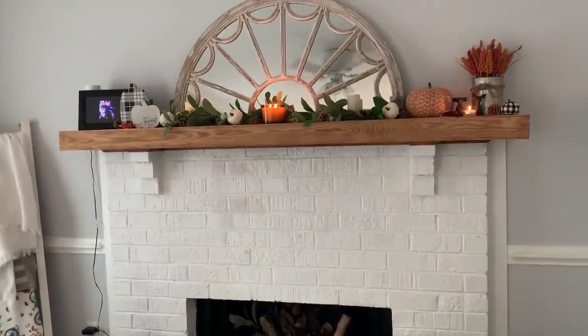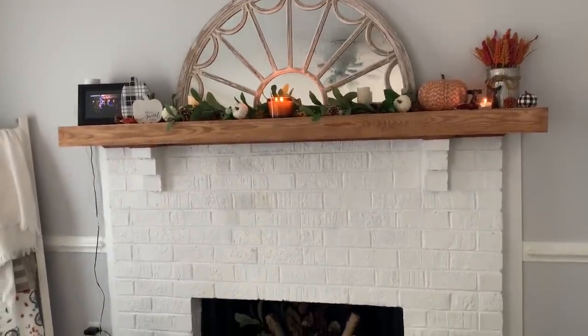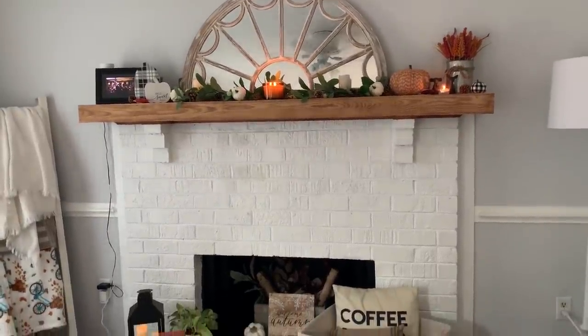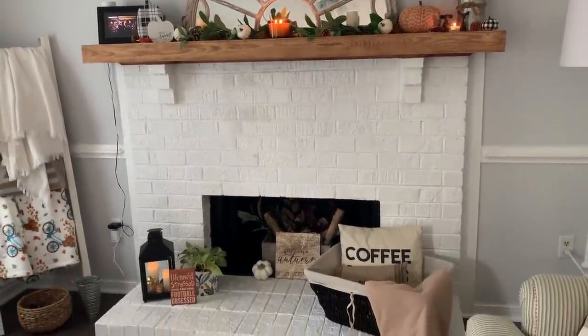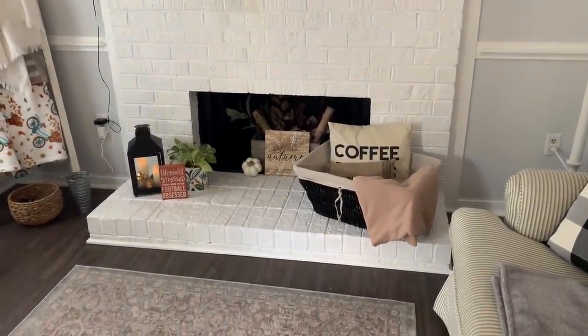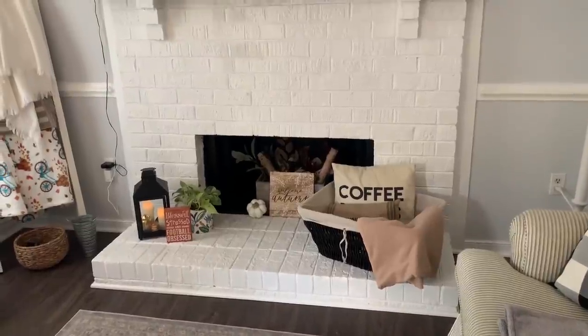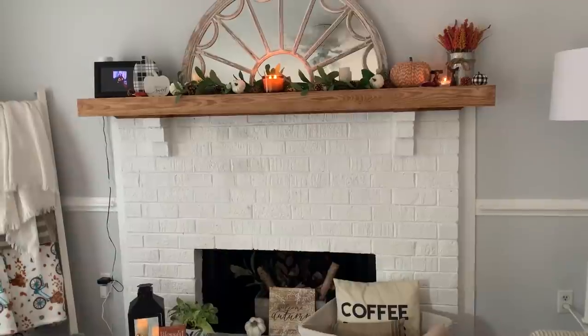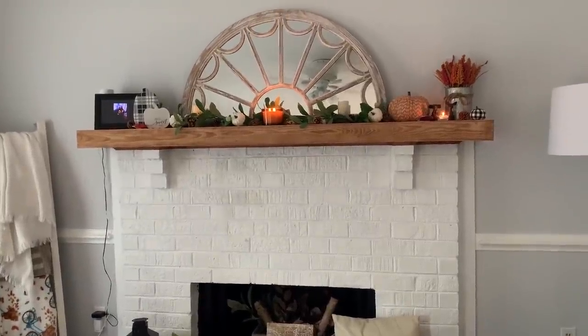All right, so this fireplace is like my pride and joy. It's honestly my favorite thing about my house. I would say probably the most favorite thing about my house. I just absolutely love this. I think that having a fireplace like this makes it so incredibly easy to decorate. So I'm gonna walk you guys through where I got everything from, but I'm just absolutely in love with how it turned out.